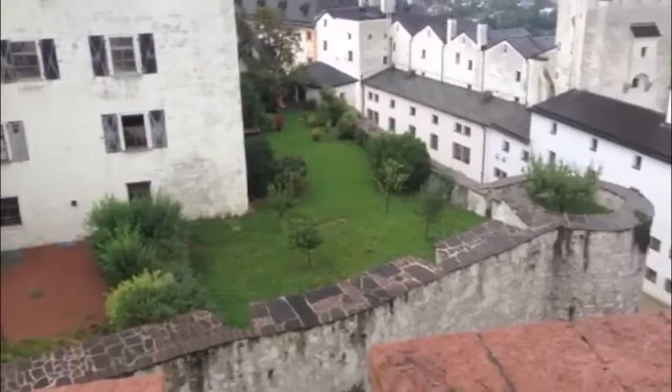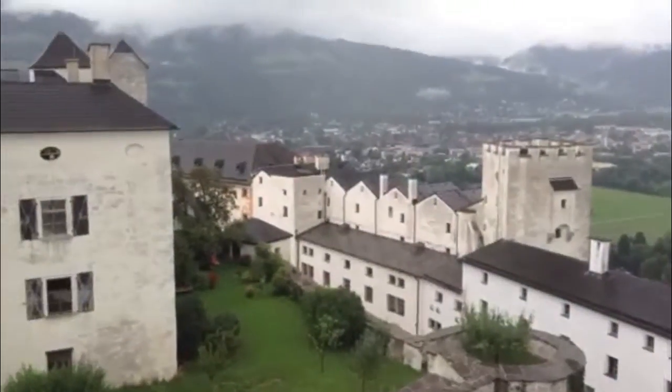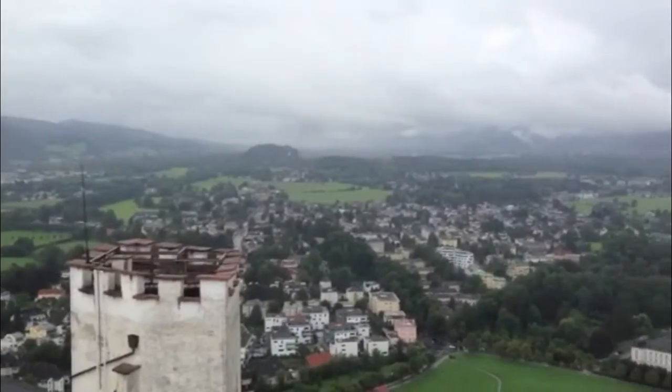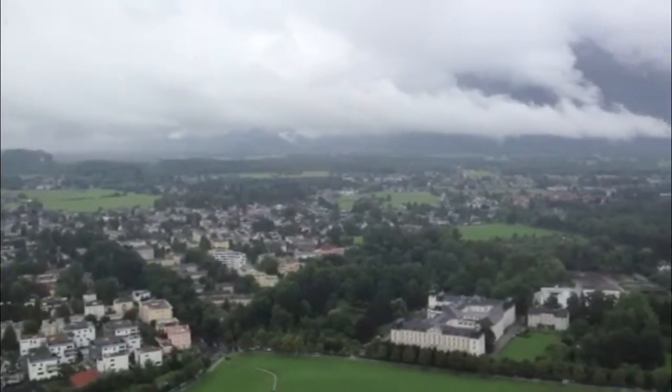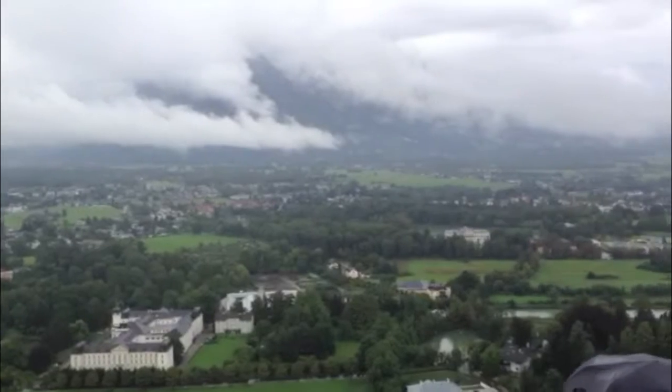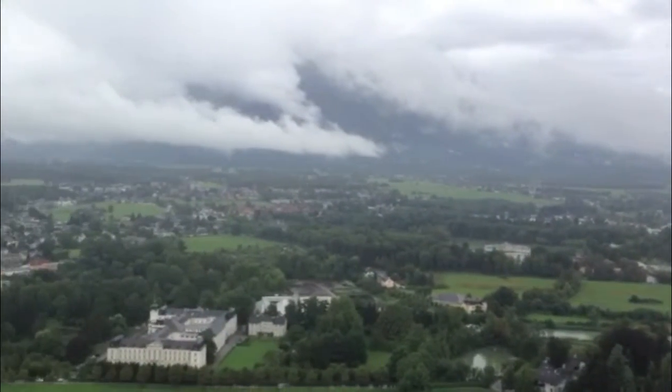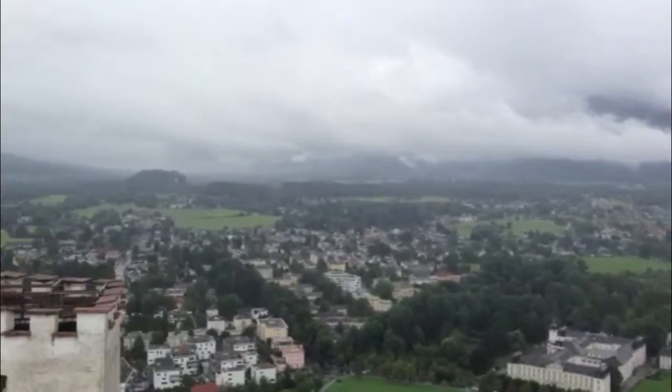Alright, so the next day, my host Ingrid and I took a tour of the high fortress of Salzburg. So this is where the monarchy of Salzburg stayed, and there were battles fought here, and it was just, yeah. So we took a tour, and at one point in the tour you go to the very, very top. And so this is like the view of Salzburg from the top of this high fortress.